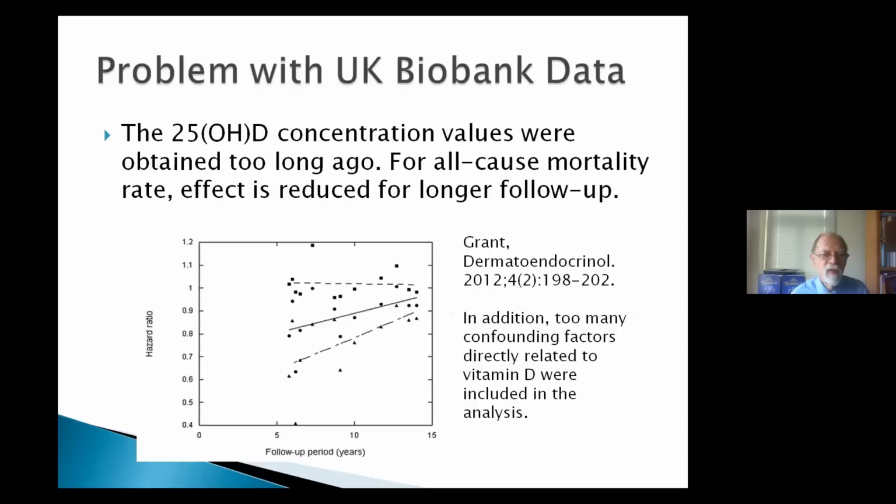First of all, the 25-hydroxy vitamin D concentrations were obtained too long ago. As I've shown in several publications, if you look at the follow-up period after drawing the blood for 25-hydroxy vitamin D and look either for all-cause mortality rate or for cancer incidence, as you get to longer times, you lose the association. That's because 25-hydroxy vitamin D changes with time, changes with season, changes if all of a sudden the recommendations on vitamin D supplementation change. People take more vitamin D and that rises, et cetera, et cetera. So you really cannot use 10 to 15-year-old data in Biobank with Biobank COVID-19 data to get any meaningful outcome.